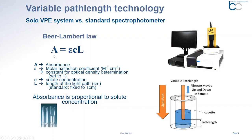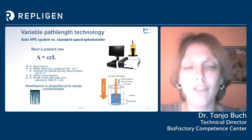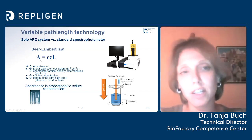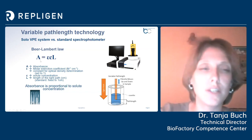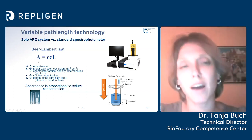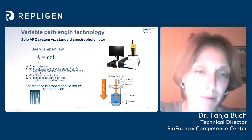So as soon as we have a high concentration of our product that we want to measure, we have to dilute our sample again to reduce the absorbance below 1.5 to work in our linear range, and so that the Beer-Lambert law is actually valid. So the technology here was very smart. They thought, what other opportunity do I have in order to reduce my absorbance value below 1.5, but without the need of diluting my sample?